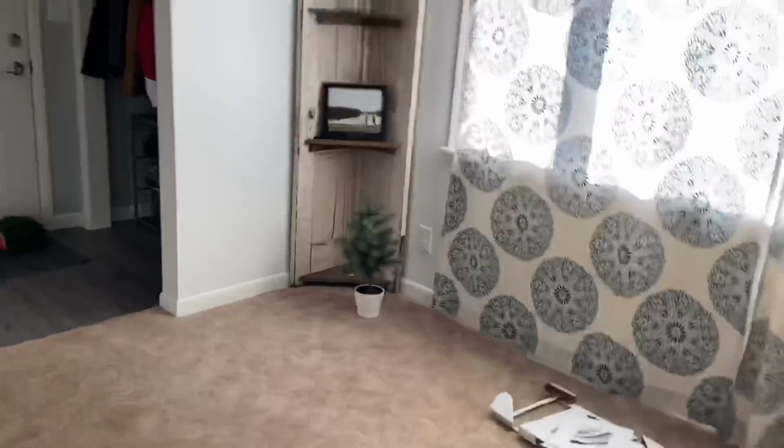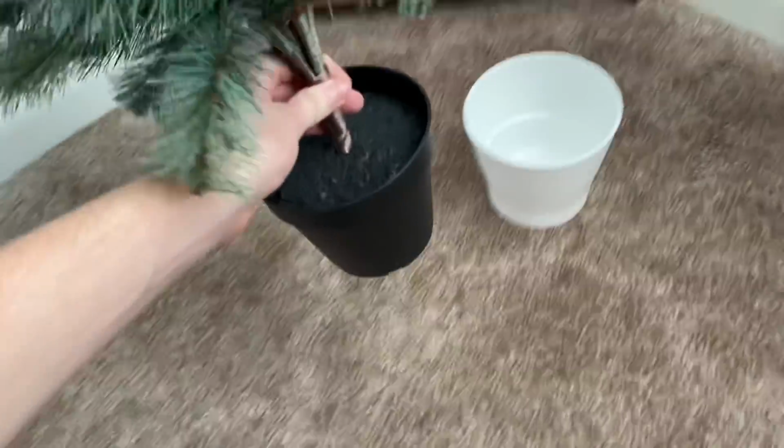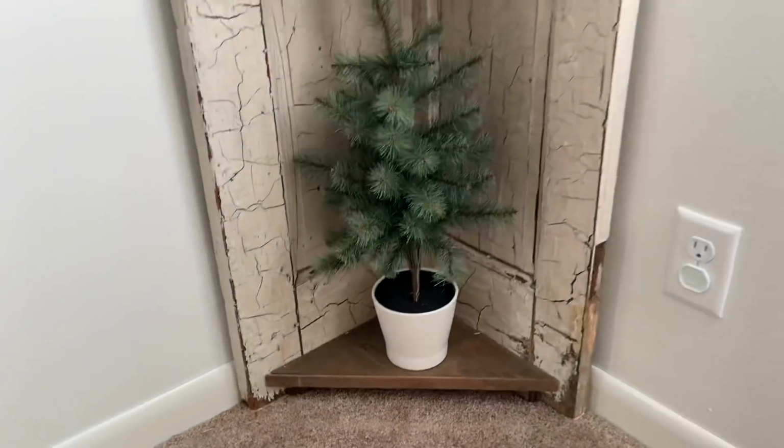I got this little tiny tree at IKEA last year. And then I got this little white pot. So it is in this little black pot, and I got this little white pot that it sits in. And then I put it down here at the bottom every year. Well, every year. This is its second year there.